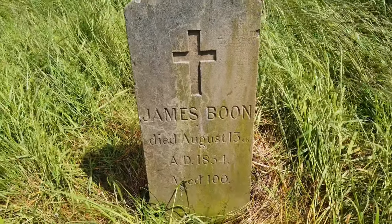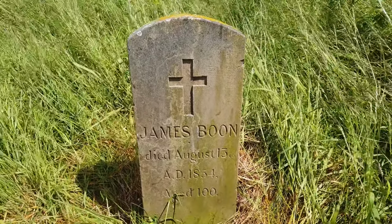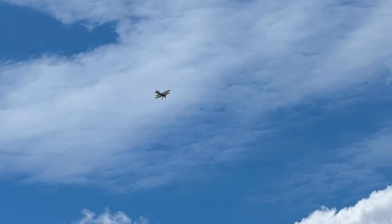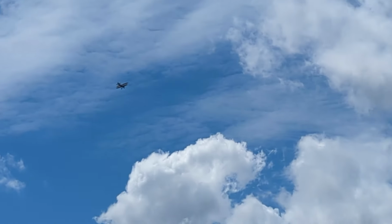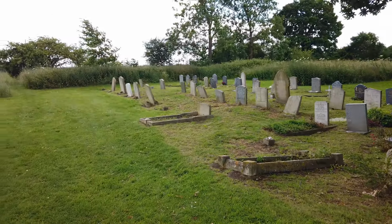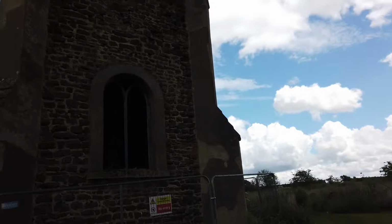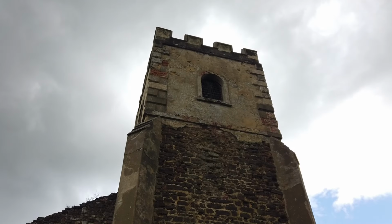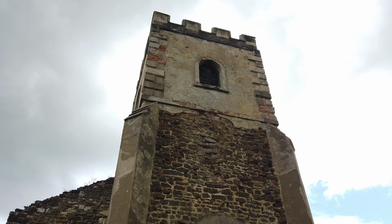Look at this for a gravestone then. James Boone. Bloody hell, I didn't know it was even possible to get to an age like that in the 19th century. 1754 to 1854. What a lifespan. Can't be many others that manage that. Blimey. Yeah, this churchyard continues to be used for burials, and I've seen quite a few recent ones whilst walking around this churchyard.